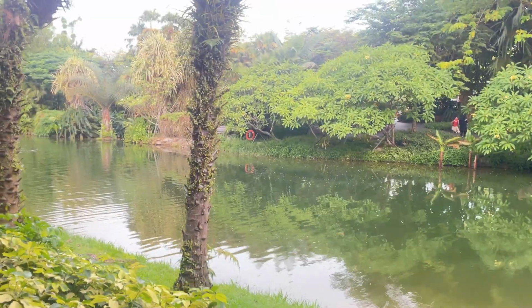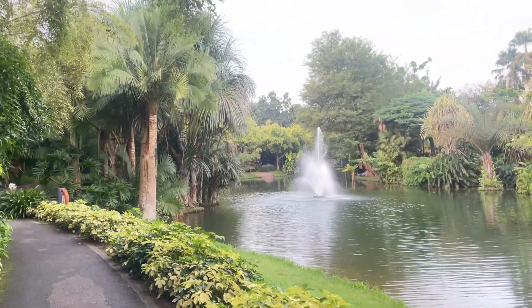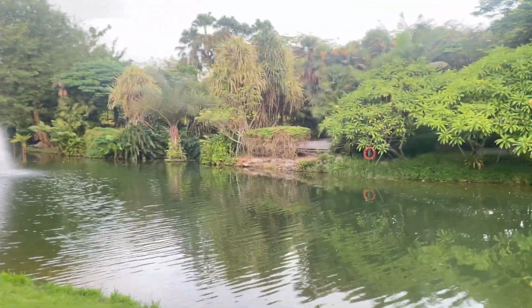Now, look at this lovely little lake. Around it, there are birds catching fish. It's a beautiful sight with nature all around the lake.